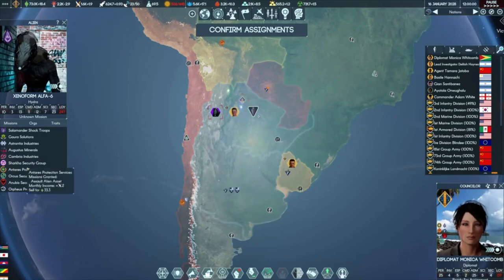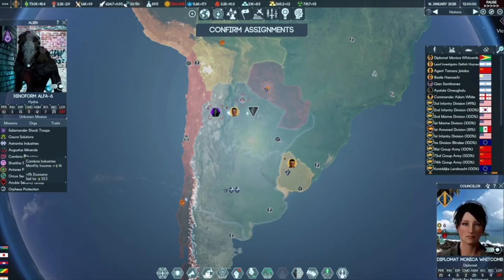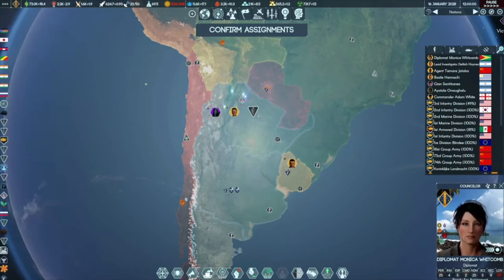Is there any +2 to command? There's not, huh? I haven't seen any. The most I've seen is like a +1. Probably can't steal the Salamander shock troops. I should try, though. I'm definitely going to try.